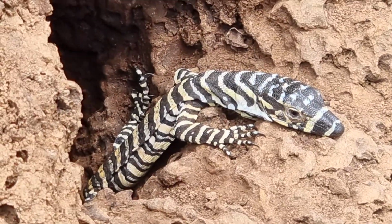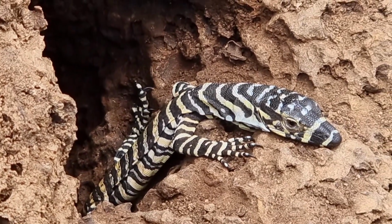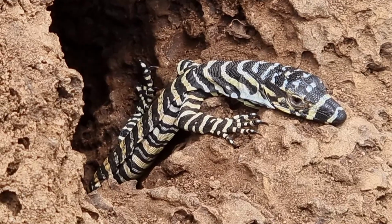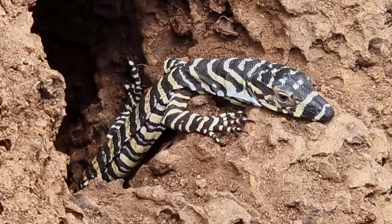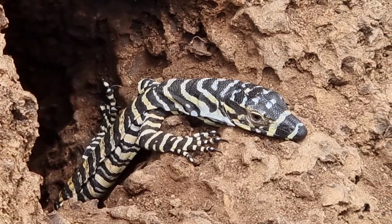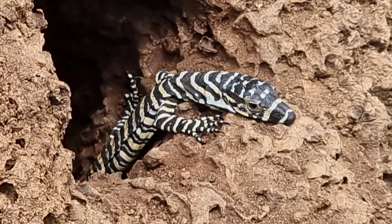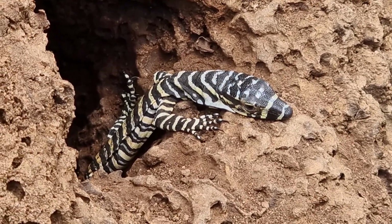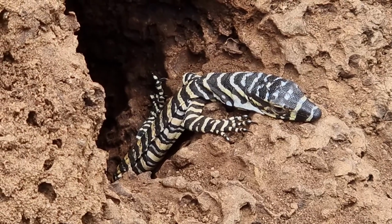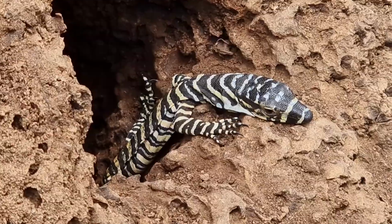And we've got one just here, just sunbaking, getting some nice rays into him, making sure he's nice and warm so we can keep away from all those predators out there. I wish you luck, my beautiful little friend. It's never going to be easy out there with all those birds and other creatures. But, mate, what an amazing looking animal to witness.